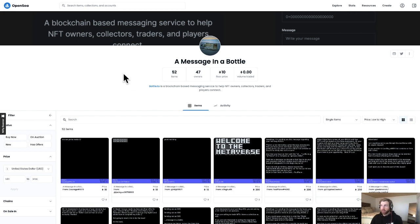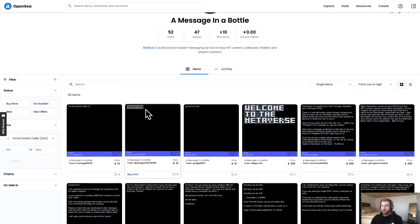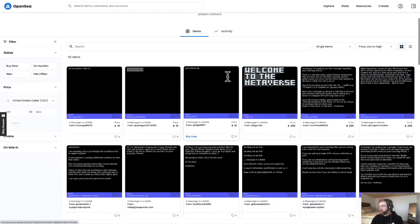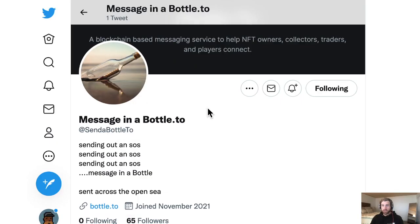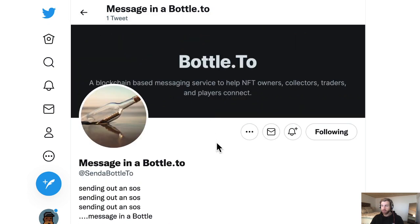At the moment, it's a little public. Our minted message, HODL to 2025, would show up here on OpenSea as a public NFT. The floor price here is 10 ETH, but don't be shocked by that because our volume traded is 0 ETH. So we're still in price discovery mode for what people would pay for some of these random messages like I just made, like a HODL message. So a little public here with the NFTs that are being minted, but really, really great concept here by Bottle.2 or Message in a Bottle, creating some foundation for Web3 messaging services.